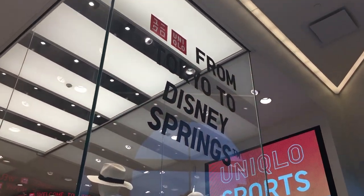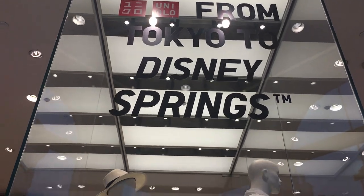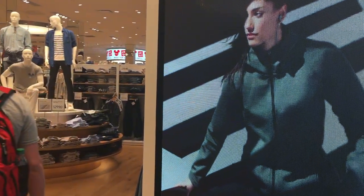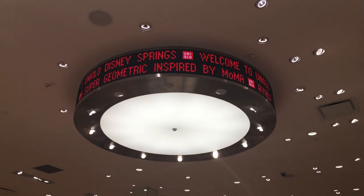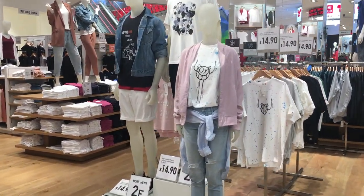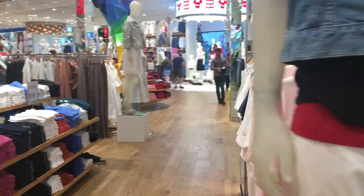The first floor of UNIQLO is pretty exciting. Now, most of it is just women's clothing. They have nice casual clothes, they have business casual, and I think there was a small section for men downstairs. But after you pass the escalators, the checkout counters, and the huge, weird, brightly colored sculpture, you get to the point of the store where the real magic happens.